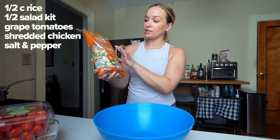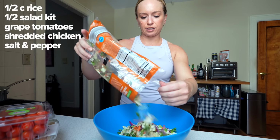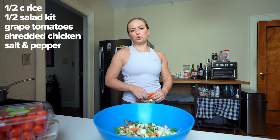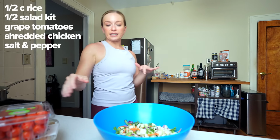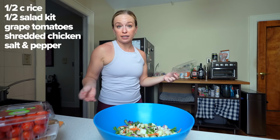This is one of my go-tos. It's the Southwest chopped salad kit. I know people shit on salad kits a lot because they're like, you don't even get that much for your money. The dressing has too much sugar in it or whatever. If I'm being honest, I am just far too lazy to actually chop up stuff for a salad. So this is the way that I actually get in those vegetables.